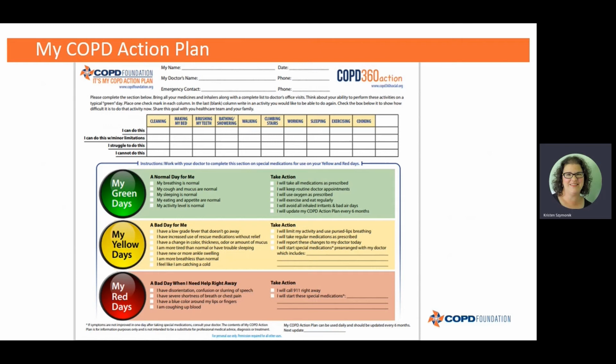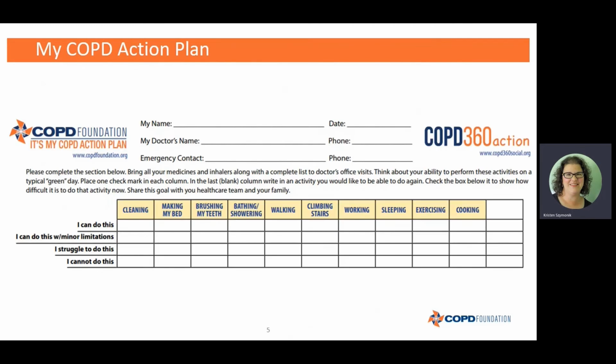So let's zoom in a little bit. This is the top part of the document. And on here, you're going to fill out everything just as it's listed. So first is your name and the date that you made the plan, because the other thing to remember is that these plans do change over time. So your plan today may not be the same plan you're going to have next year or even 5 years from now. So you're going to want to revisit this plan with your doctor each time you come in for an appointment, or at least every year or so.